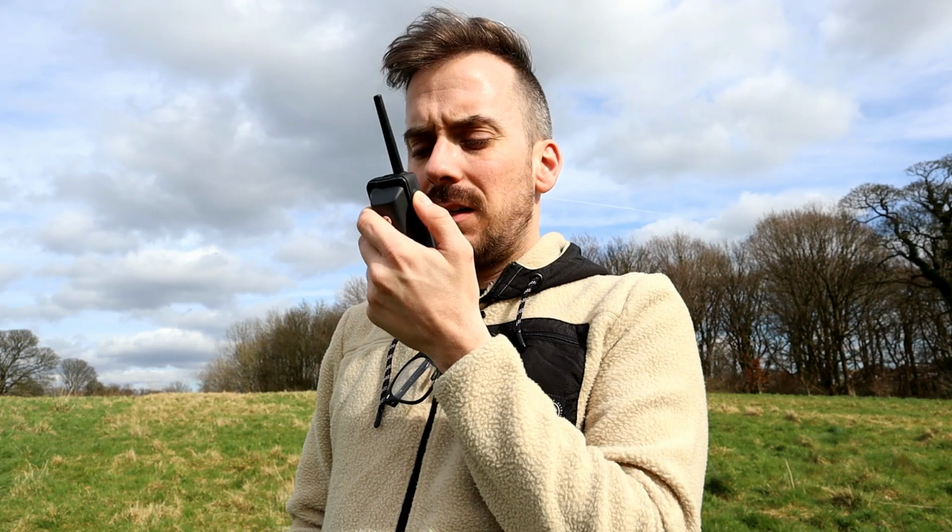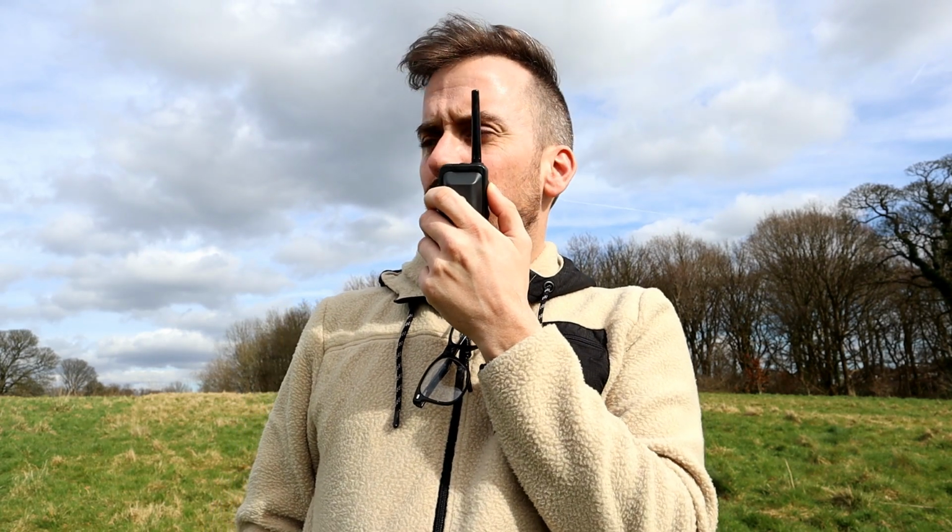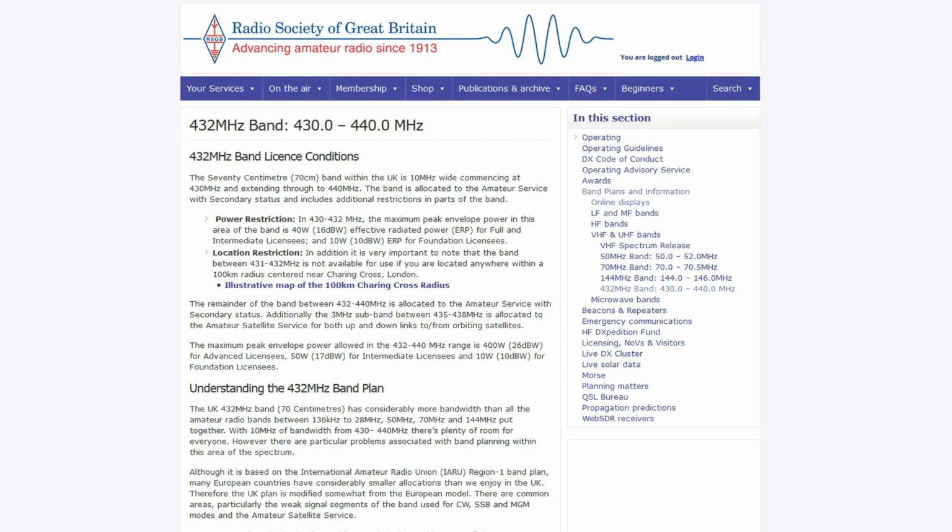The band is license free, or more accurately termed license exempt, which means anyone can use it. There is an amateur radio band just lower down the frequency spectrum called 70 centimeters, which runs from 430 to 440 MHz, and you do need an amateur radio license to use this.